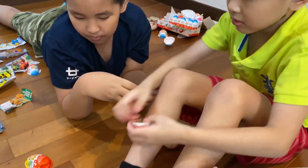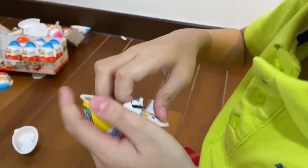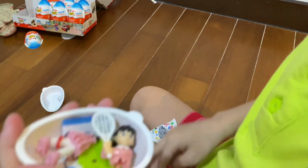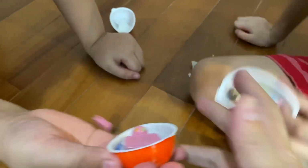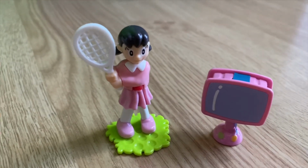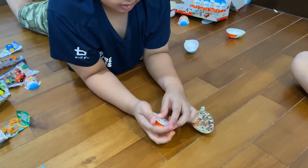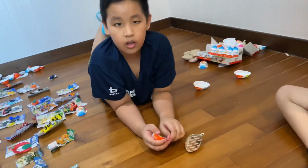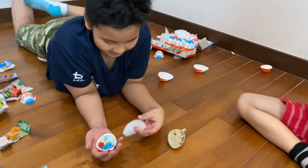Doraemon is no match for me. It's a good spot. There's nothing. You got a Suzuka! Same! You got the girl. Look at there. Wait, guys, listen. What? God, Dad, really? Oh my goodness!